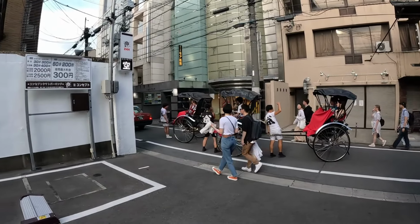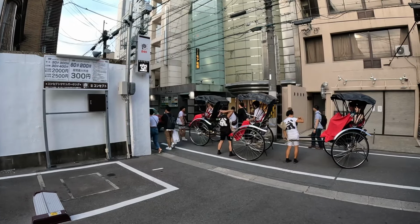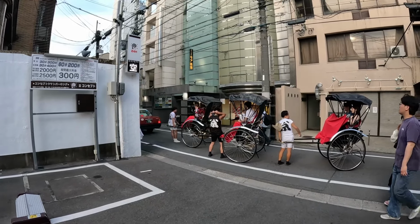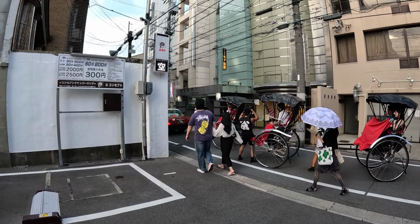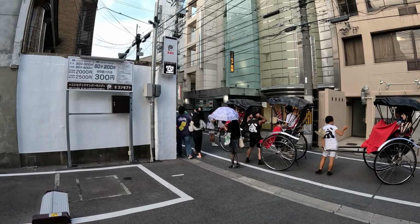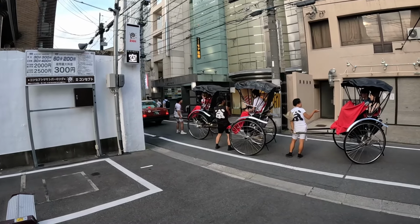Oh, then over here you can see too, there's guys pulling you. So if you want, you get pulled on these rickshaws, which vary in prices also depending where you get the rickshaw driver from. But I did see it's around 4,000 Japanese yen for 30 minutes. That's really cool just to go around the city.